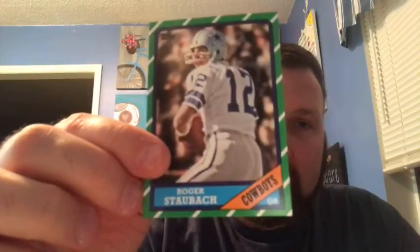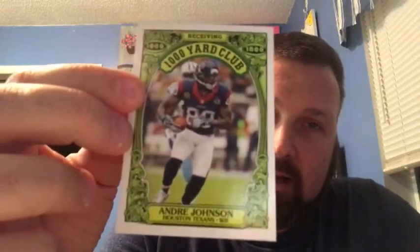Y.A. Tittle. I have his autograph. Was it in this? No, I got the Y.A. Tittle autograph in the Topps 65th anniversary. I have to show that one night. Roger Staubach, 86 variety. Hakeem Nicks, Dez Bryant. We've got another 1,000-yard club. This one is Andre Johnson.